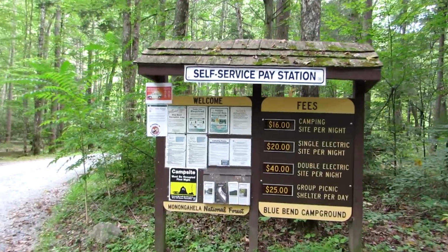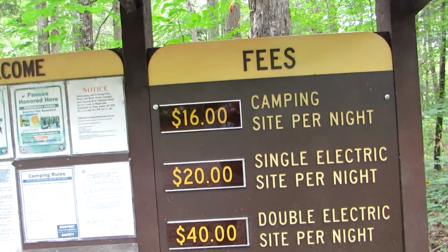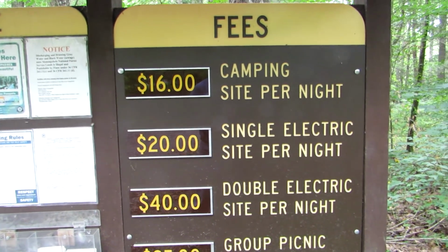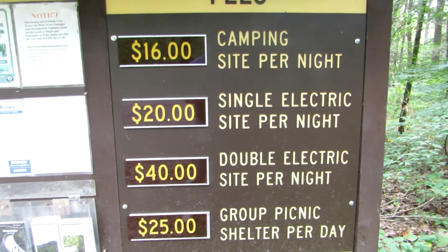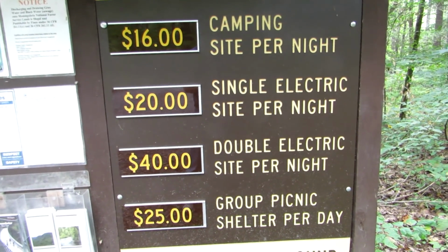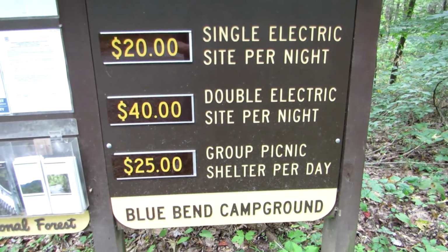Self-service pay station. And the rates are pretty reasonable. $16 for my campsite. $20 for single electric, which I couldn't find one. I gotta look on the map, I guess. $40 for that double electric and $25 for the group shelter, which I believe is right over there.